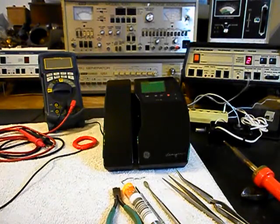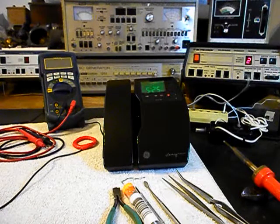Now that we know that this telephone has been repaired, we can return it to Maureen and she can enjoy this telephone again. These GE 6.0 cordless telephones are very sought after and they're a great telephone.